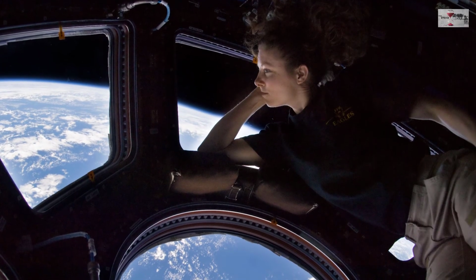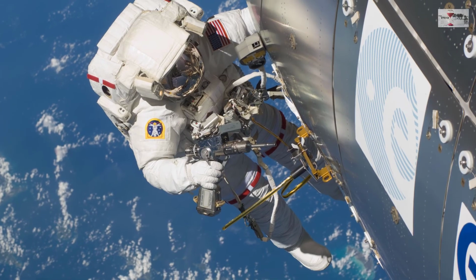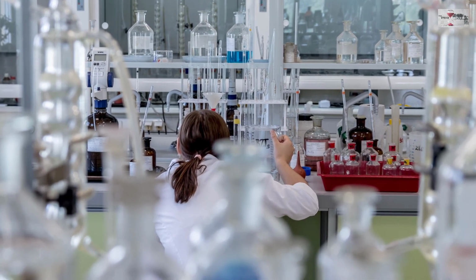The station is helpful for studying what happens to people who live in space, and how to keep the spacecraft working for a longer period, and other researches and experiments, which cannot be done on Earth.